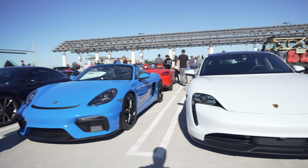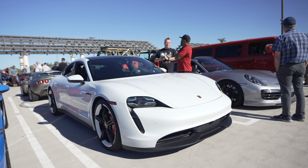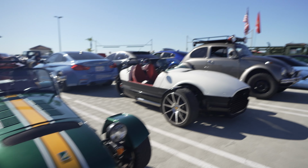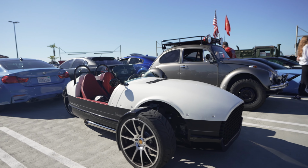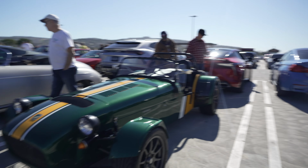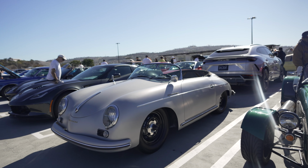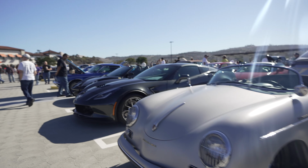Porsche Taycan, the electric Porsche. Four-wheel Lotus Can-Am 7, which is like a kit car. Meet the three-wheel Vanderhall. This here is registered as a motorcycle because it's three-wheel, and this is registered as a car. But I think this Can-Am is actually smaller than this thing. Classic bathtub Porsche. Cool. Next to a C7 Corvette.